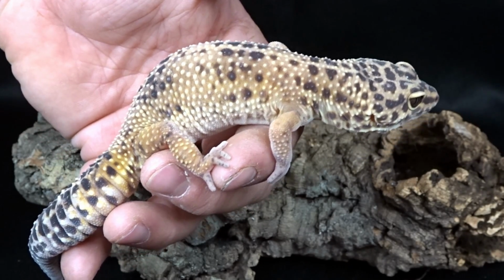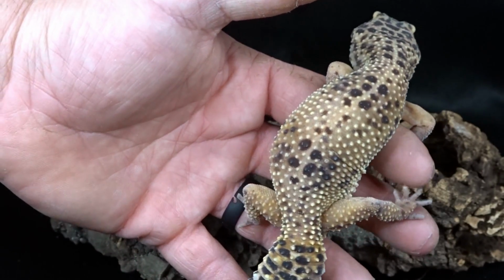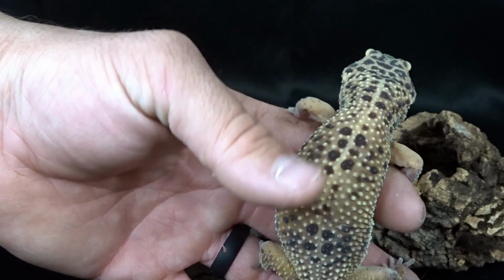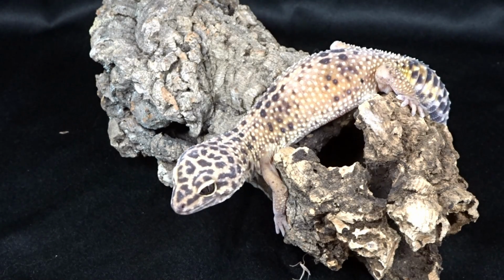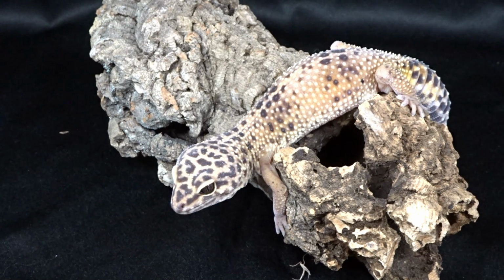And as long as you're gentle and you don't make any wrong moves like grabbing or squeezing the gecko really tight, your leopard gecko is not going to drop its tail when you're holding it. A tail drop's really only going to occur when the gecko feels threatened. Due to their small size, I really wouldn't let toddlers handle them, at least not without supervision, but other than that, you should be fine.